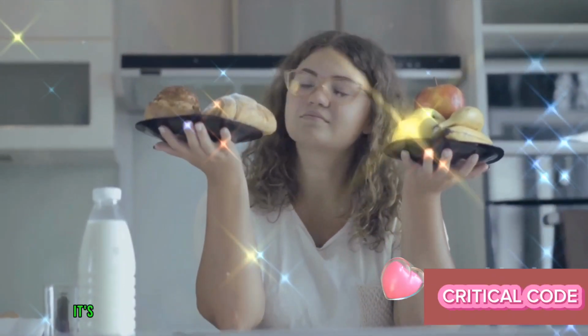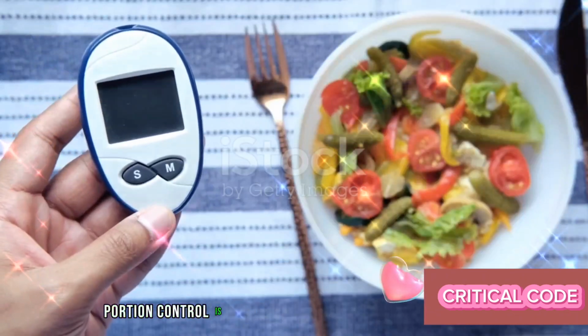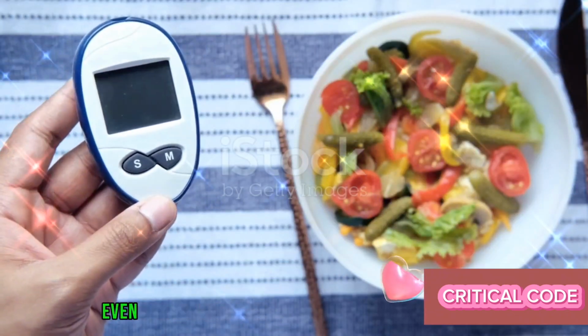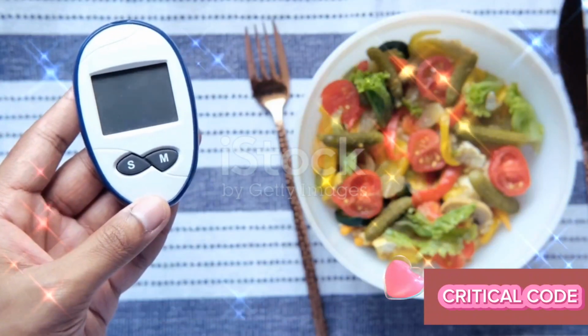But remember, it's not just about what you eat, but also how much you eat. Portion control is key. Overeating, even of healthy foods, can lead to weight gain and higher blood sugar levels. Here's a handy tip.